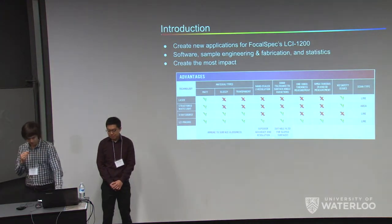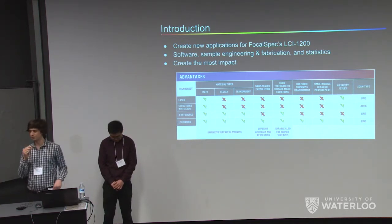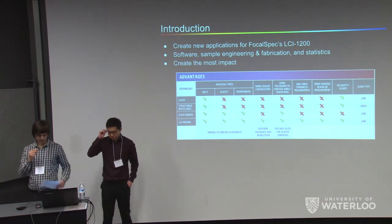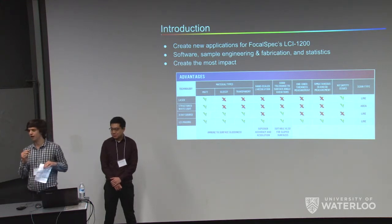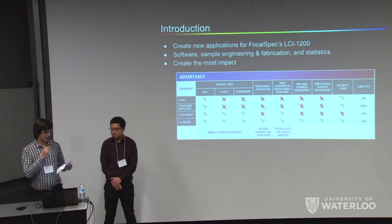As previously mentioned, our project consists of creating new applications for FocalSpec's LCI-1200. This project includes components from a wide range of engineering fields, including software engineering, sample engineering and fabrication, including nanofab and cell culturing, as well as statistics. There are two types of projects that you will be seeing today. One comes from more of a theoretical, science-based approach, and you might not be seeing this in industry for another 10 years, if you even do see it. On the other hand, there's one that has the most impact on today's industry right now. Our project is the latter, one that will directly benefit industry as soon as it leaves our hands.